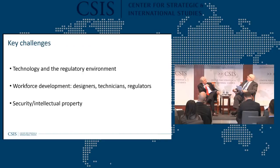The paper also looked at sort of the key challenges, and there are three general areas. I'll leave you to read the paper. You'll probably have time to read it in the taxi on the way back to the office. But the one area is course technology.